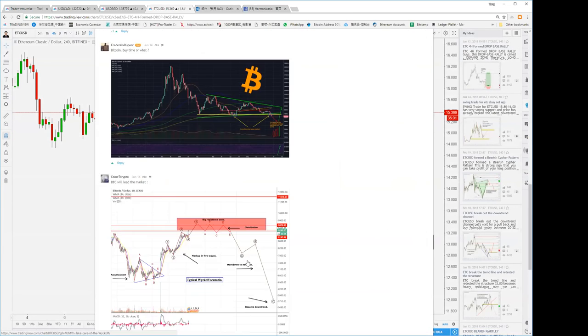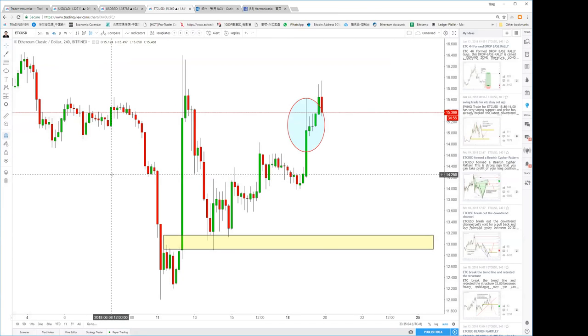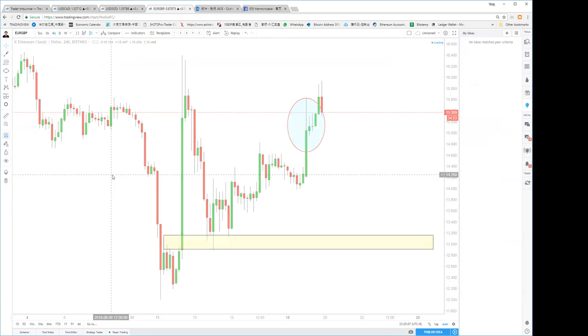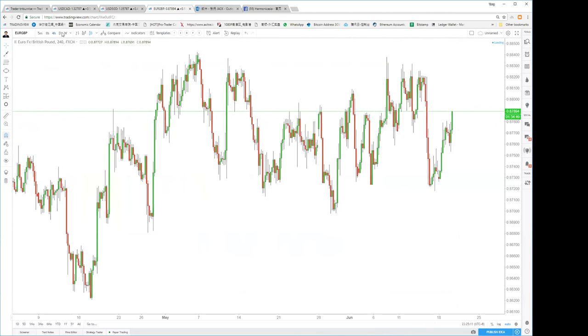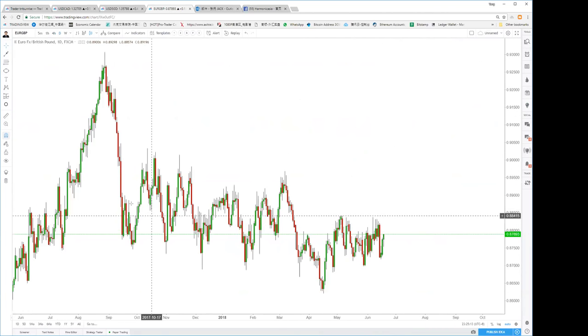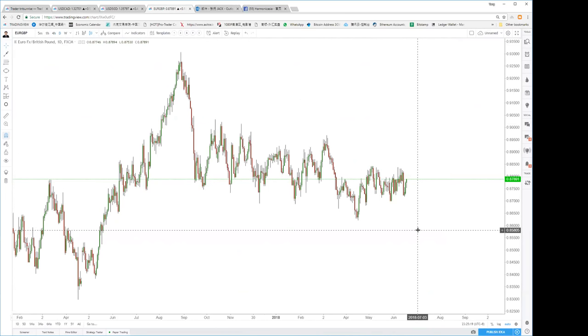Can you explain euro sterling? My advice is, don't trade this currency pair of euro sterling. Never trade it, because they are hedging each other. That's why it's just sideways all the way. When you buy euro and short sterling at the same time, if euro goes up, your euro position is in the money and your sterling position is out of the money, and they just cancel each other.